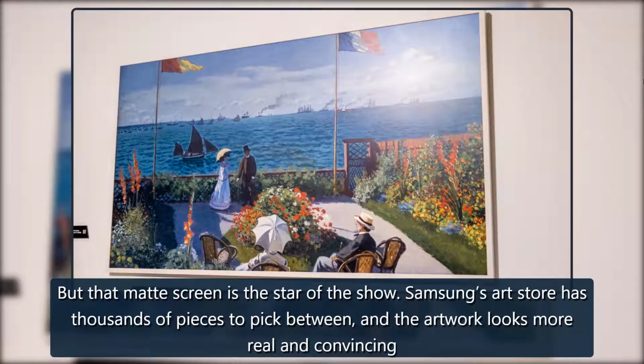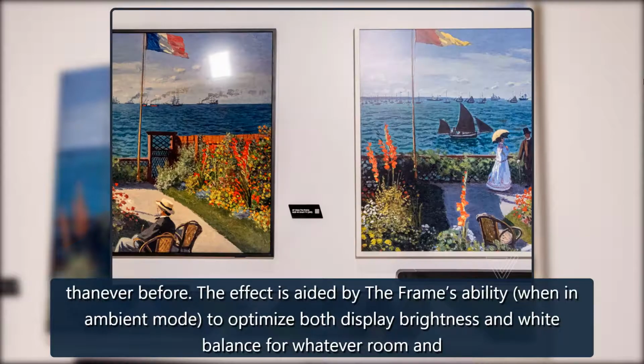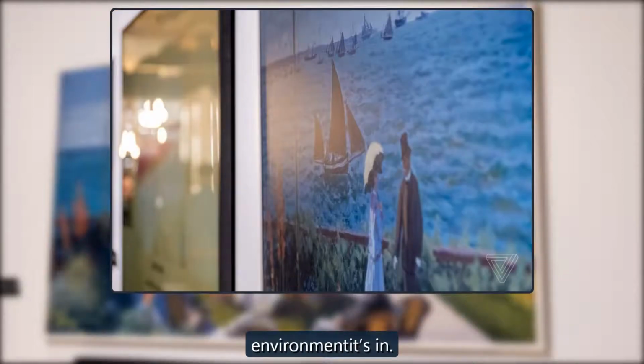Samsung's art store has thousands of pieces to pick between, and the artwork looks more real and convincing than ever before. The effect is aided by the Frame's ability, when in ambient mode, to optimize both display brightness and white balance for whatever room and environment it's in.